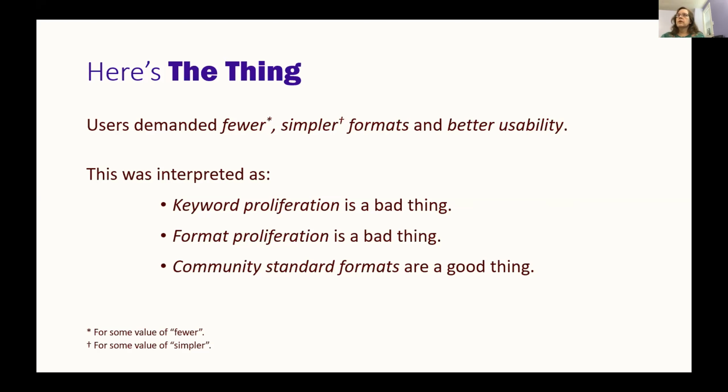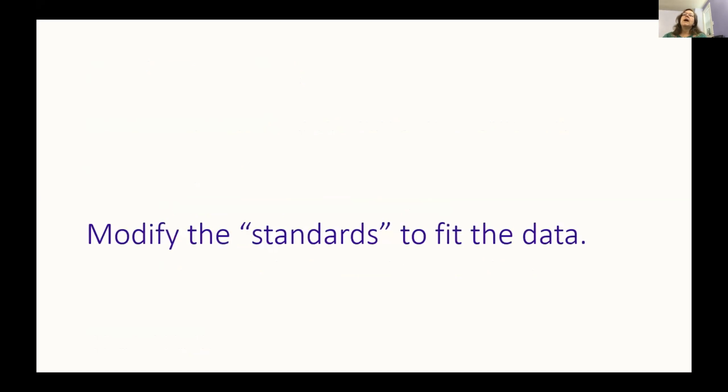As a result of these interpretations, what end users perceived as the response to their calls for fewer, simpler formats was more complexity in the application of the standards, more uncertainty about how the standards should be interpreted in any specific context, more ways of arranging bytes in a file, and more demands for more of the same from the data preparers who were working with limited resources. In fact, the entire PDS-3 approach to archiving could be summed up as: modify the standards to fit the data.